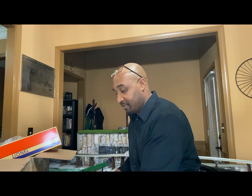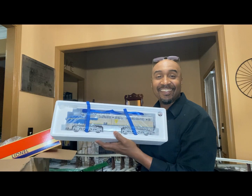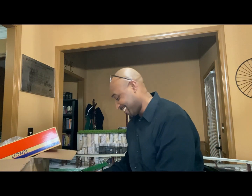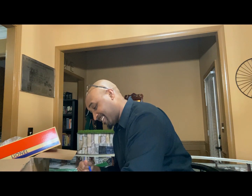Alrighty, let's see what we got here. Yes. Look at that beautiful engine. Yes. Let's see, let's put it out here. Alrighty.